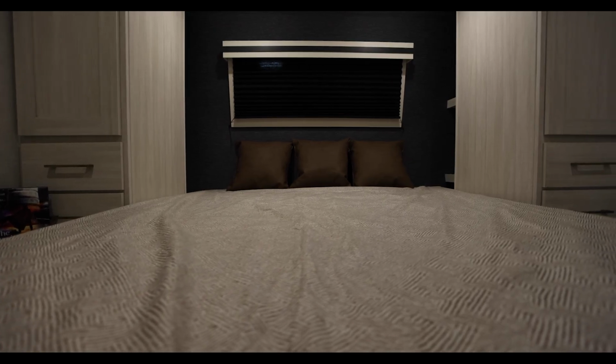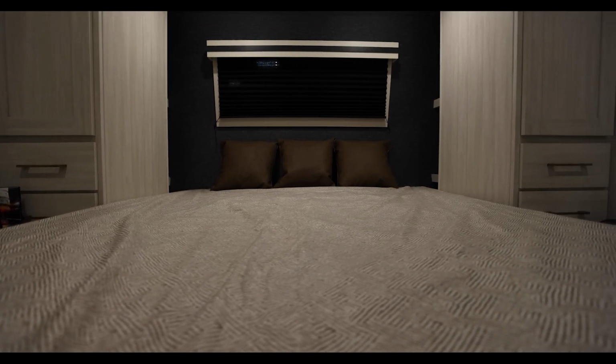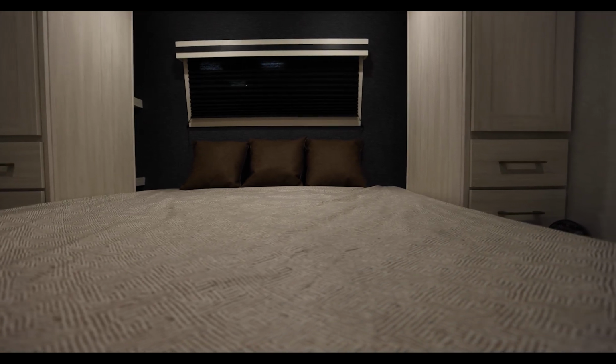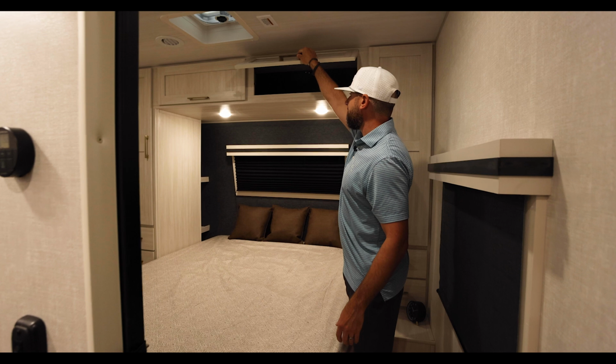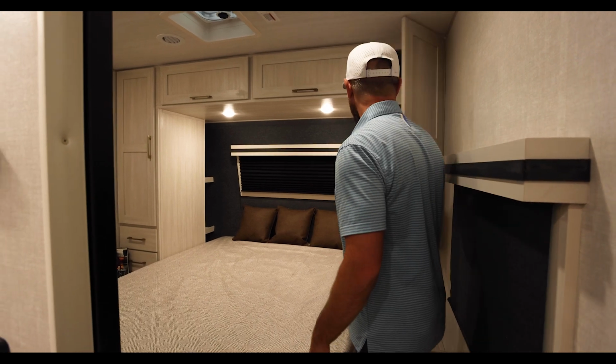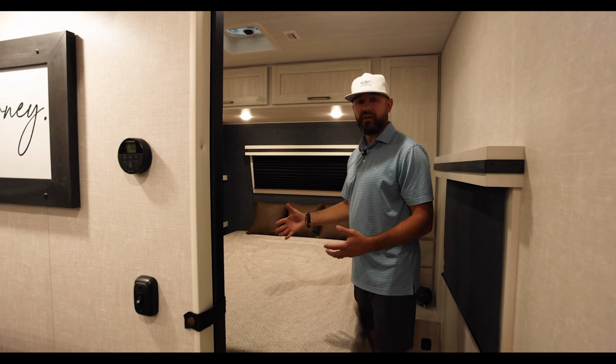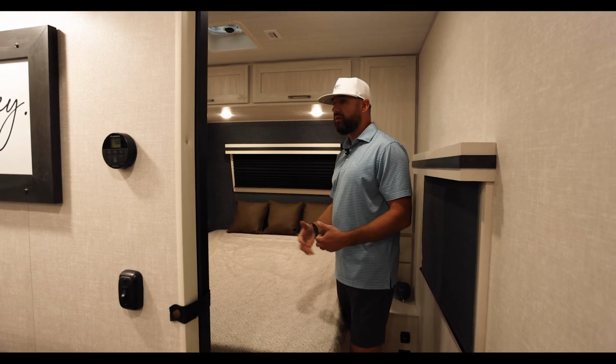And then you can see the nice cubby area we've got back behind the bed. Built-in cup holders. You've got power in the cubby area as well, but some really nice storage here. Overheads with gas strut assist, oversized wardrobes. Just a really nice storage setup, but it feels really big in here. Does not feel closed in at all.